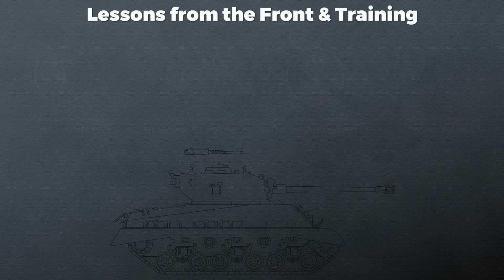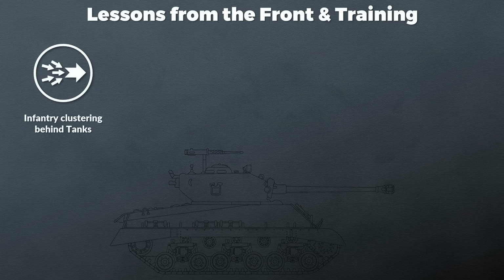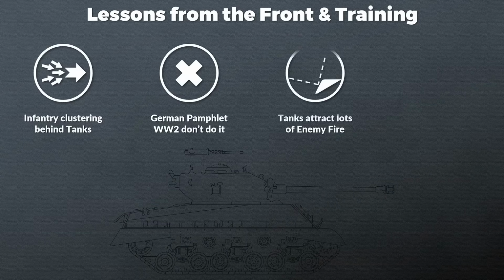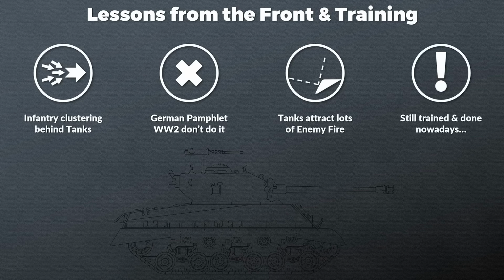An interesting point about the infantry clustering behind the tanks. I know a German World War II pamphlet that particularly mentioned the clustering around the tank was a bad idea, since it attracted all the fire and thus got infantry often killed. About this, the combat veteran told me that this clustering is still practiced with some forces nowadays, and it really depends on the training the units received. Overall, he notes, it is a bad idea to hug armored fighting vehicles.